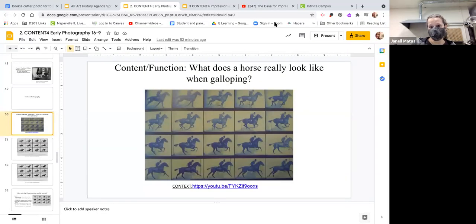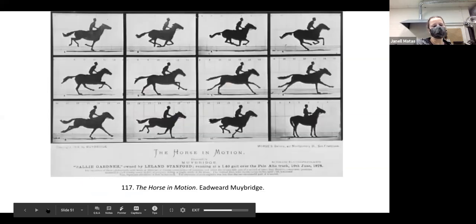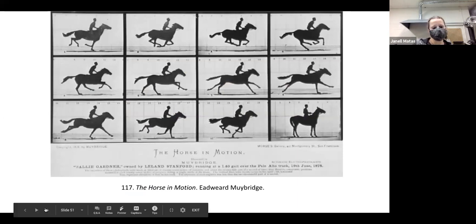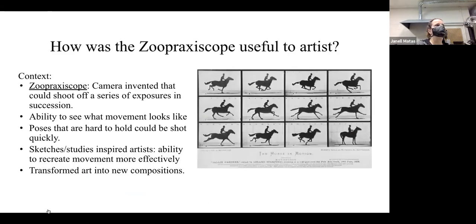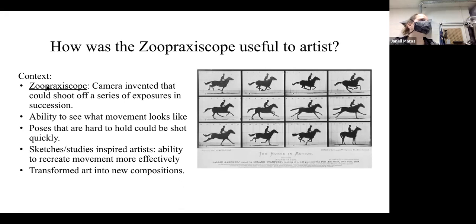Okay, so you can see that he did more things than horses, right? So when we look at it, our image in our 250 is one of the horse images, Horse in Motion, by Eadweard Muybridge. And he created this new zoopraxiscope, right? So there's a vocabulary term for you. That's what he invented. That is how he took those photos. So you can put this in context. This was a camera that he invented that shot off a series of exposures.